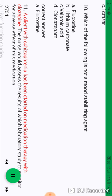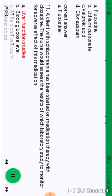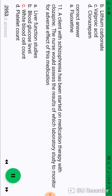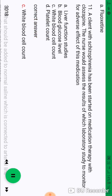11. A client with schizophrenia has been started on medication therapy with clozapine. The nurse would assess the results of which laboratory study to monitor for adverse effect of this medication? A. Liver function studies. B. Blood glucose level. C. White blood cell count. D. Platelet count. Correct answer: C. White blood cell count.